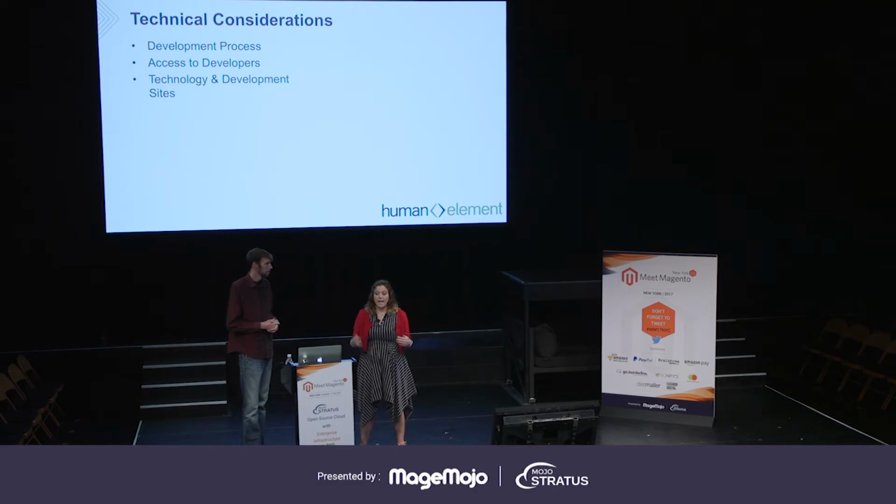And then finally, technical considerations for the company as a whole. It goes without saying, you should not be doing work on a live site. You should have a development and a staging environment. You should have a Git repository or some sort of code repository where you're managing code. Those pieces should be in place, and they should be able to speak to them when in that process of choosing the developer.